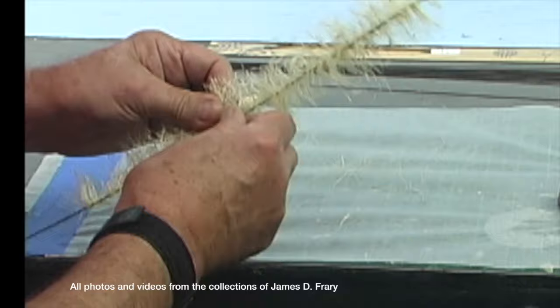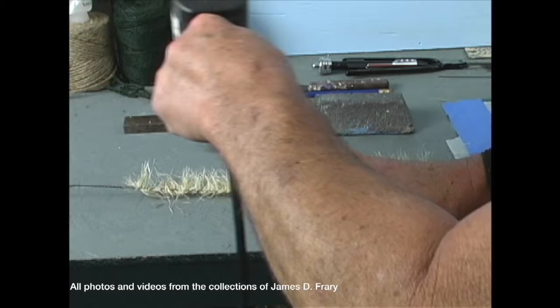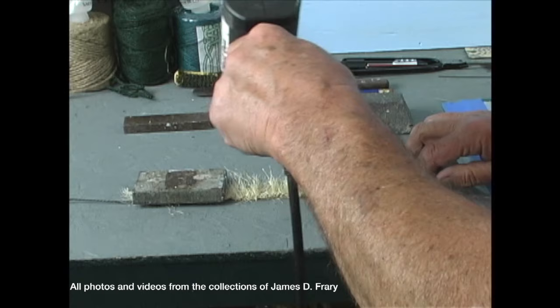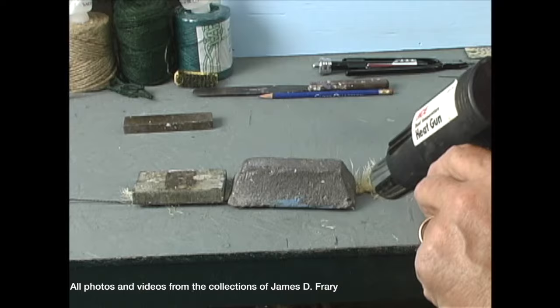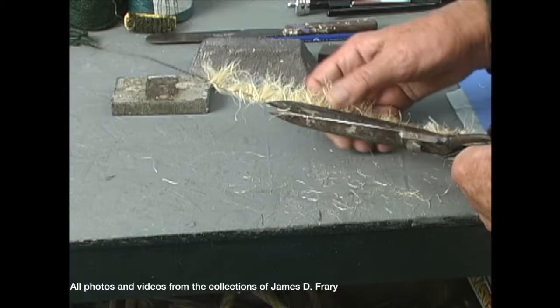I was thinking of using an iron and ironing the fibers upward. But then I tried a heat gun and I had some weights. So what I did, I heated up the fibers and got them so they were almost to the smoking point, and then put a weight on them to hold them in place and allow them to cool. And it worked. It ironed them, so to speak, so that they hold their shape and they stay in an upright position. So I left the sugarcane under the weights for about 15 or 20 minutes, and you can tell just by feeling it, because the fiber is cooled off now, and it's ready for the next step, which is trimming it.